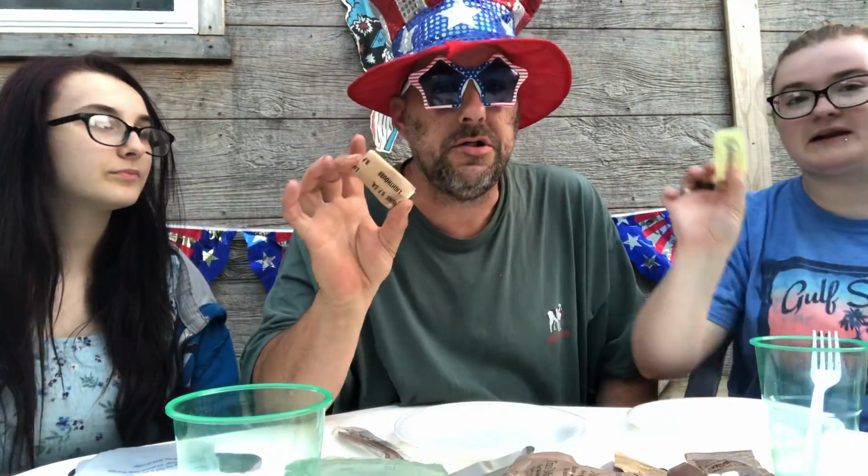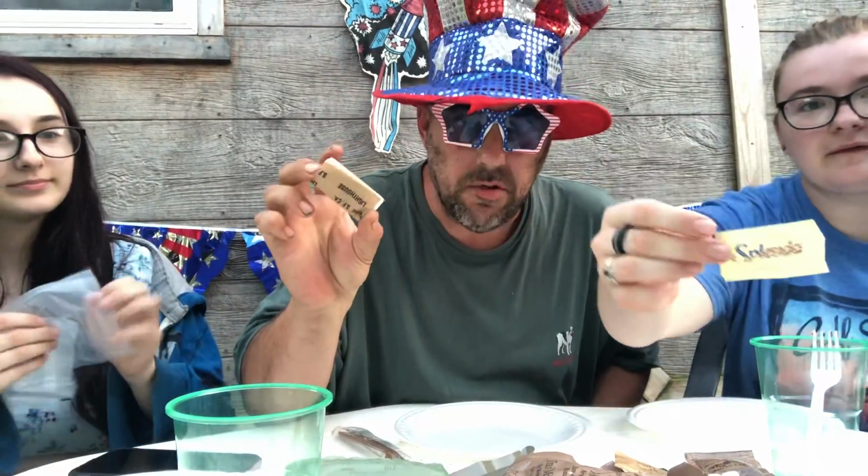I'm thinking that yellow packet is a sweetener. This is not tissue. Hang on. It's butt paper. This is not tissue. This is butt paper, to wipe your butt with. Splenda.